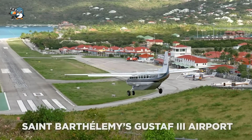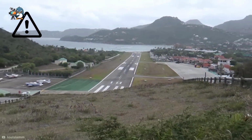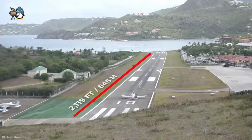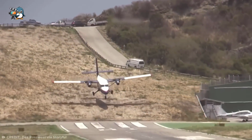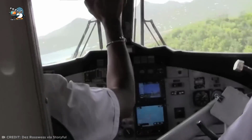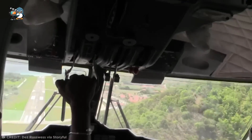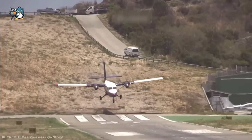St. Bartholomew's Gustav III Airport boasts one of the most dangerous runways in the world. A 2,119-foot stretch of asphalt built directly next to a very steep hill. At Gustav III, the short runway and steep approach leave almost no room for failure, as the pilots have to tilt their noses to the ground to get down to the runway.